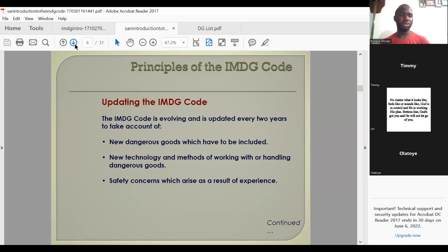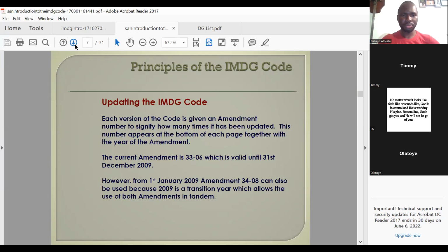So check which IMDG code you have on board, and make sure it's the updated one. Surveyors check, but I scarcely used to see surveyors checking this stuff, and that's why I couldn't really understand it when I was asked how many years the IMDG code is updated during my own chief mate. But later I found out, yes, every two years, and it's something that everybody should note, because many ships now are still carrying expired or outdated IMDG code too.